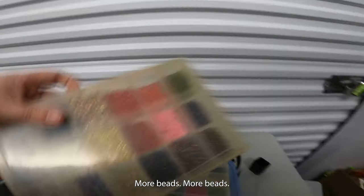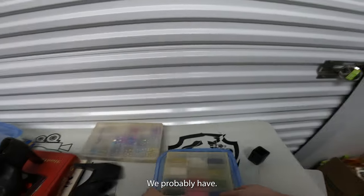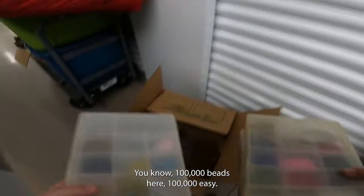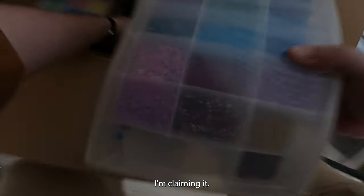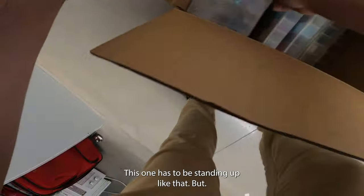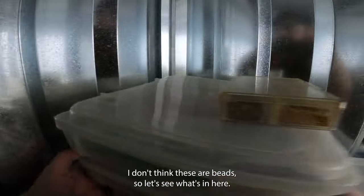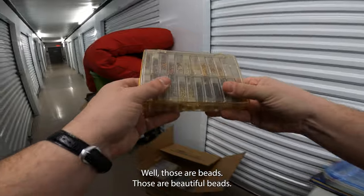More beads, more beads. We probably have, you know, 100,000 beads here. Easily 100,000 beads. I'm claiming it. This one has to be standing up like that. But, all right, let's see what else we got. I don't think these are beads, so let's see what's in here. Well, those are beads. Those are beautiful beads.